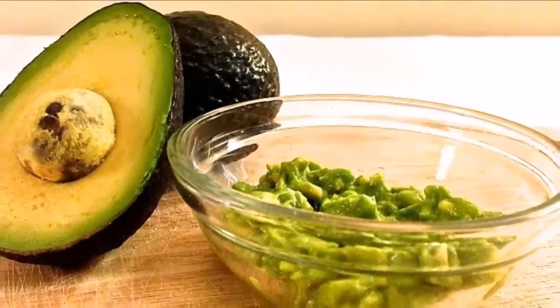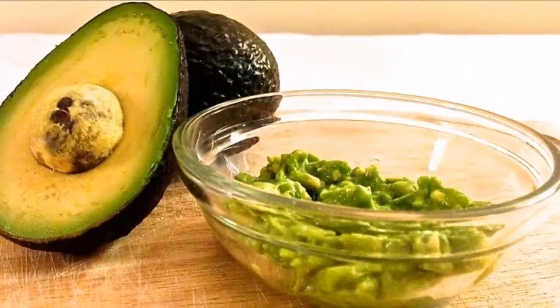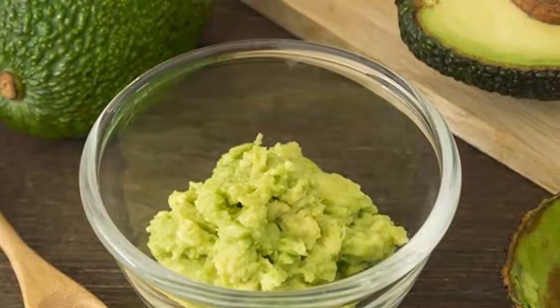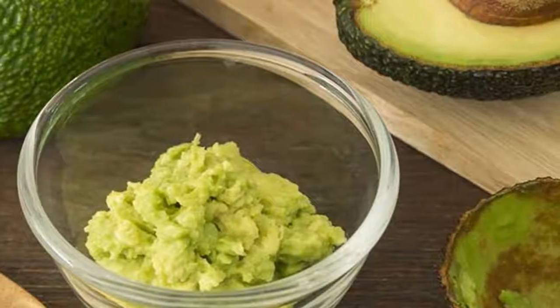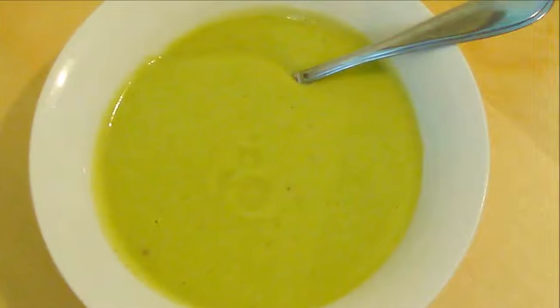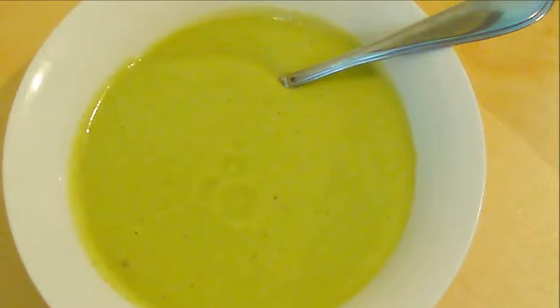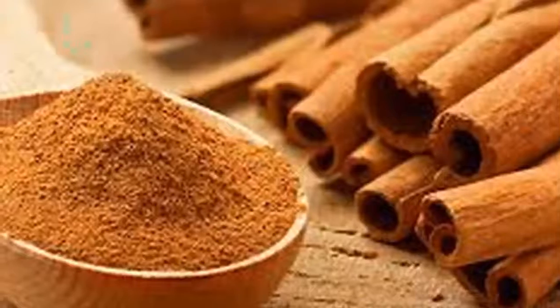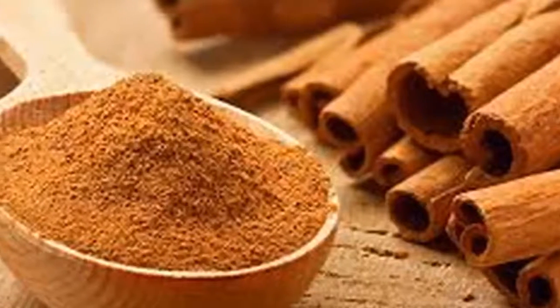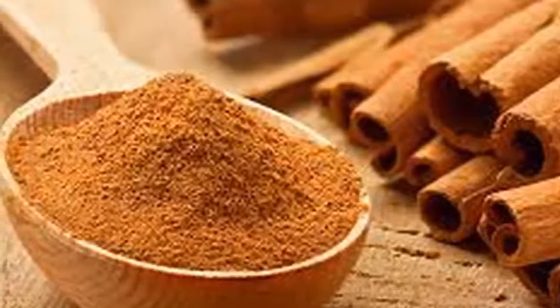Second way to use raw avocado as a remedy to remove hair. You need: 1. A spoonful of avocado paste. 2. Half a tablespoon of turmeric powder. 3. Half a tablespoon of rye flour. 4. Four tablespoons of agave syrup. 5. Three tablespoons of lavender oil.